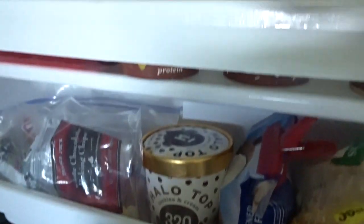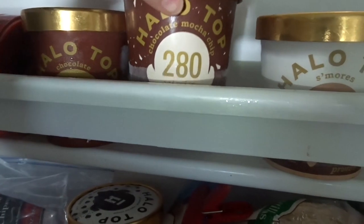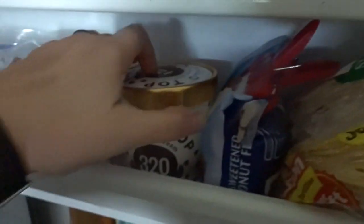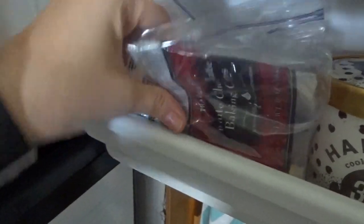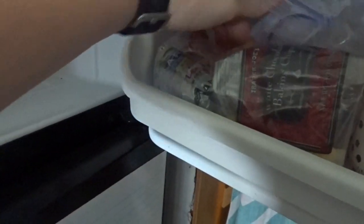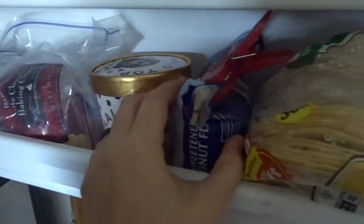I really appreciate that. This one is really good. This one is unbelievably good. I haven't tried the s'mores yet. And this one is just meh. It's not my favorite. So I also have some baking chocolate chips over here. Again, trying to keep them fresh, so I keep them in the freezer. Some coconut.